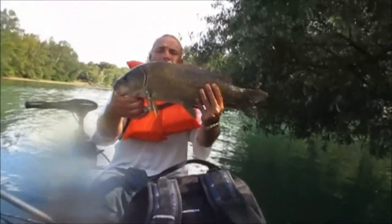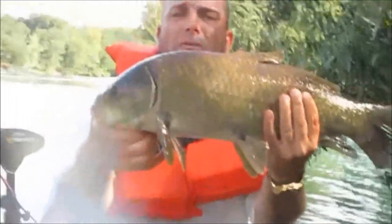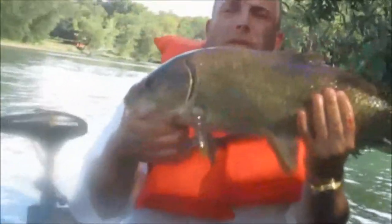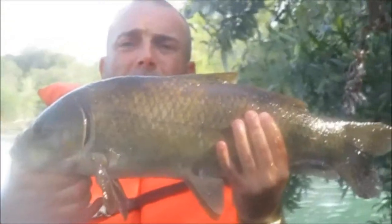Zoom if you have to. Nice black buffalo guy. About 5 pounds. What the heck? It looks like... Nice black buffalo guy, about 5 pounds. There's a little swim bait.